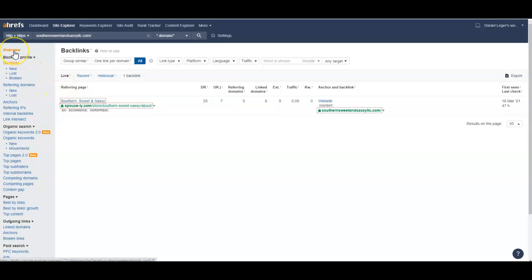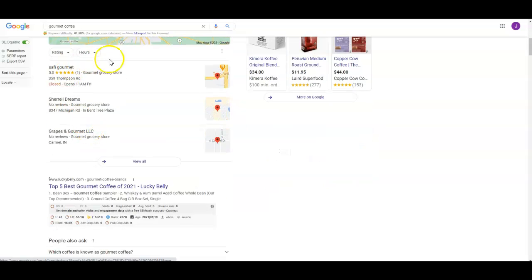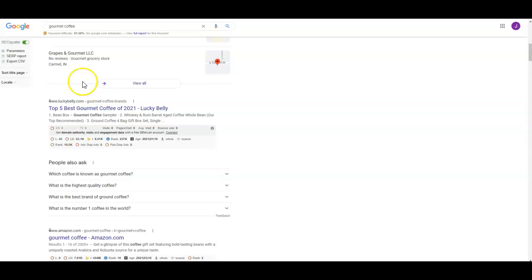So let's take a look at your competitor here. Locally, there wasn't really any volume for you, but I found that nationally and internationally, just the words gourmet coffee is actually a really good keyword for you, since you ship all over. The first thing you're going to see in a Google search is ads. Then you're going to see the map pack, which actually has a ranking factor as well. We'll talk about that in a minute. And then you're going to see the organic listings.